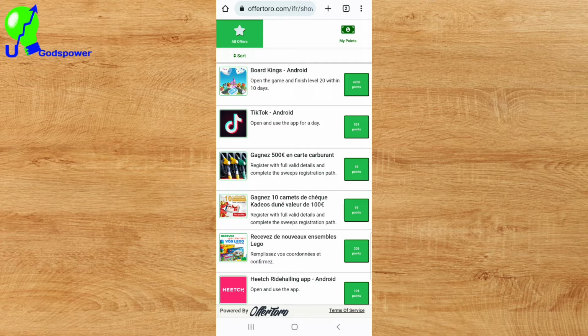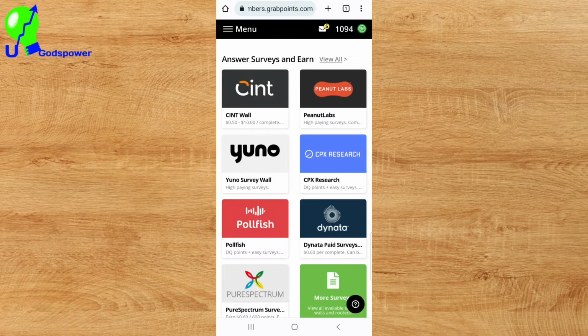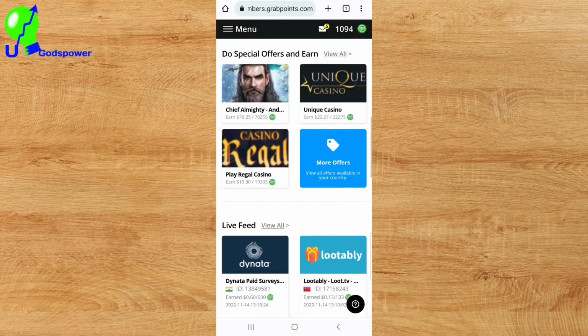So anything you do out of Grabpoint, the money is going to return into your Grabpoint account. You don't need to worry if you do the task out of Grabpoint. It's connected. They are going to send the money to your Grabpoint account once you complete the task. You don't need to worry about this if you are afraid sometimes of completing surveys or tasks out of Grabpoint.